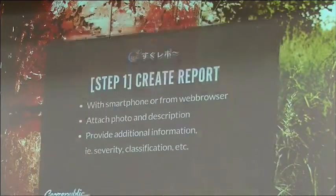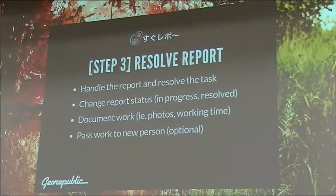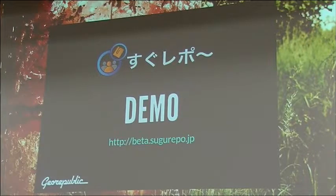The nice thing about Redmine is the workflow. A workflow is usually: you create a ticket, then somebody has to review it and maybe modify or edit it, then somebody resolves it, and then you close it, and then we can see it's done. I don't want to go into details so much. If there's time, I will show a demo later.